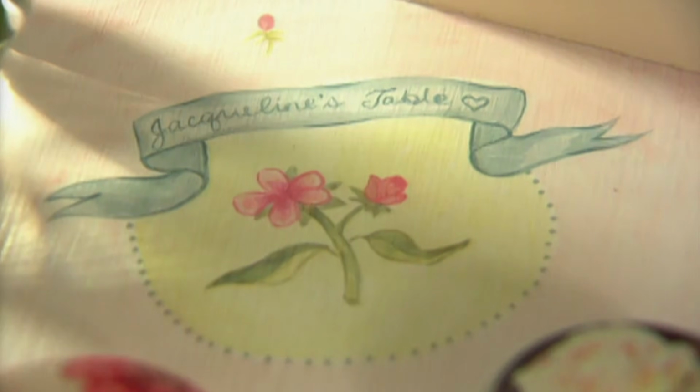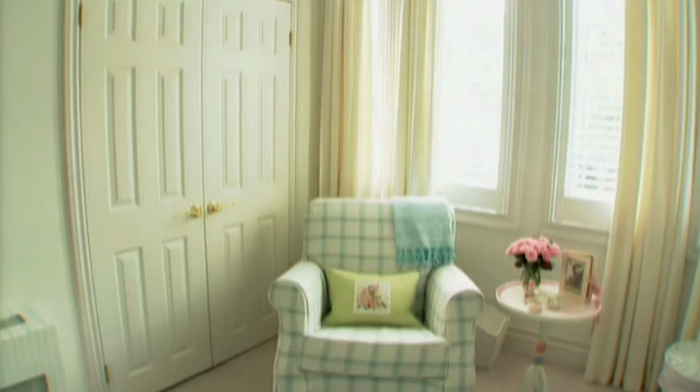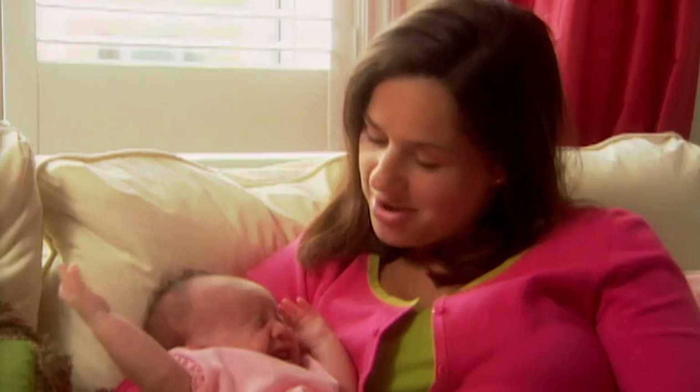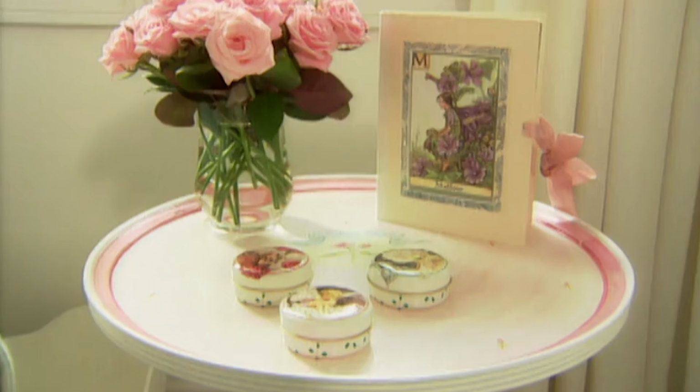There's a little table here which is Jacqueline's table. However, she's letting her mom use it right now as it sits beside the rocking chair that we made for Martha to nurse Jacqueline in. I think Jacqueline will absolutely love her. Weren't you gonna love it, sweetheart? I know you are. She's going to love her painted furniture, which is just to die for.